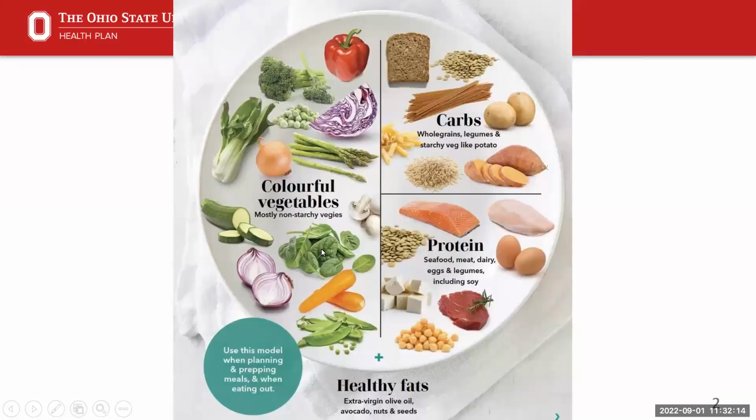So this is just a quick example of ideally how our plate should look. Now, I don't want anybody to get scared if it's not how your plate looks now. It's those small steps that maybe you can start taking just to be more mindful of how a healthy, balanced plate should look. So ideally, guys, we want to try to fill half of our plate with vegetables.